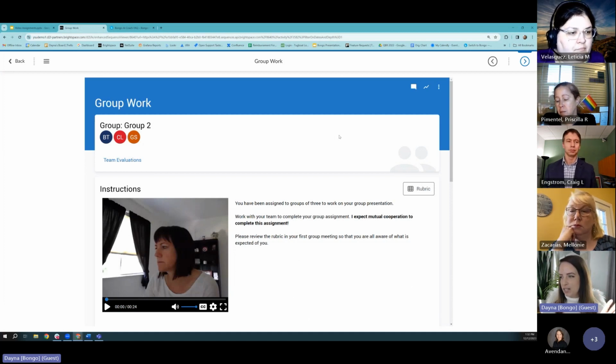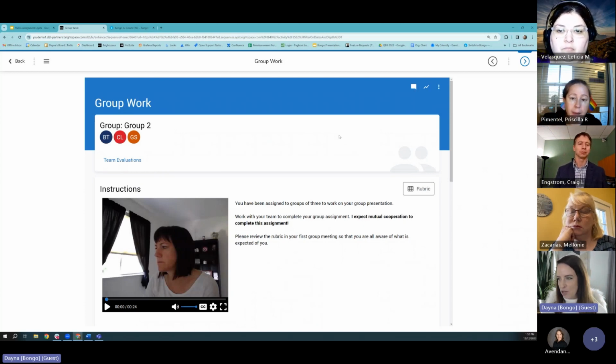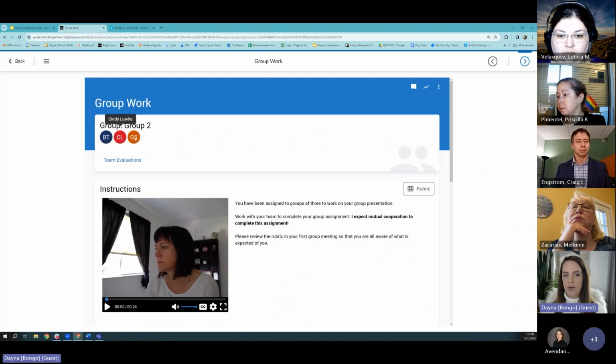It's just going to look a little bit more sleeker, like that individual workflow. So I'll call out some minor changes, but again, no major changes as far as functionality. So with the group tool, you have the ability to form groups, and the learners, when they log into their assignment, can see who is part of their group.